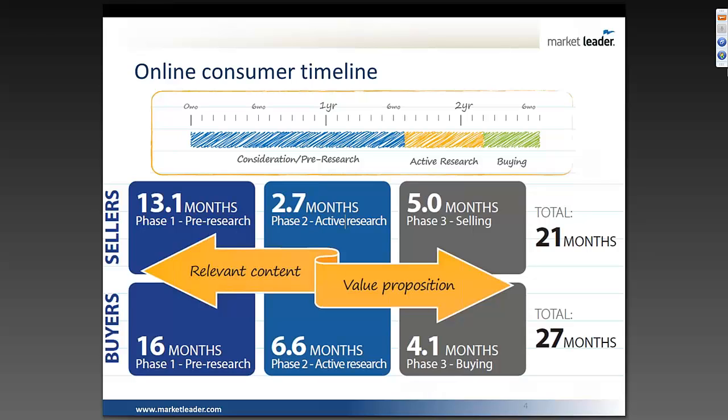So understand this. If you want to be a good generator of listing leads, understand that the number one reason why consumers go online as a potential seller is to find the value of their home. They might go online to find the value by looking at other listings that they think are similar to theirs. This is the entire process they're going through. We call this the three-phase process. Phase one is the pre-research stage. Phase two, maybe the active research.